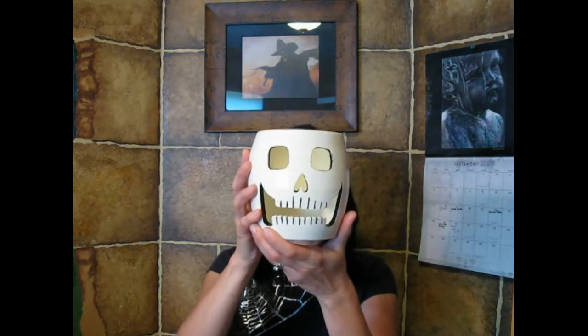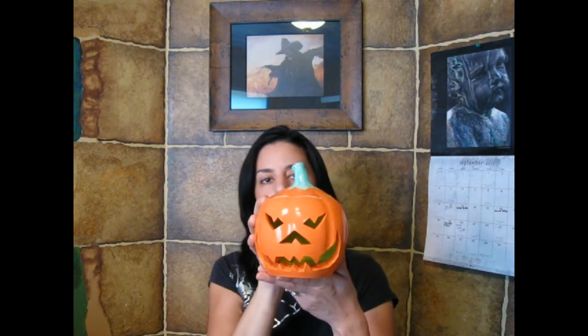Here's my little skull pot, who just went on my Etsy store today. He looks really good when he's all lit up. And then here's this guy. I've been playing with different oranges and different greens for the stems. And I just like the way this orange looks.